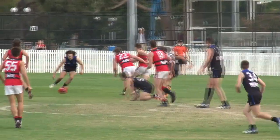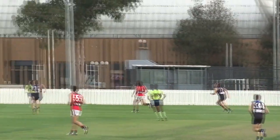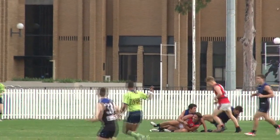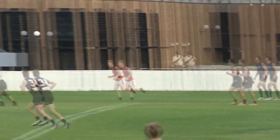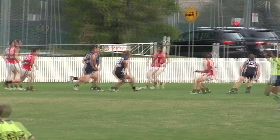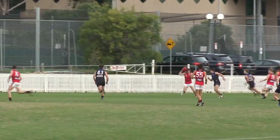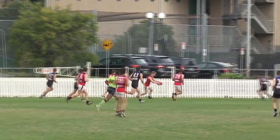Back in the middle. No one can get it clear. Blacks have got onto it now. Quick kick around the corner from Tyson Cruz. Gets the half back. Oh, big collision there. Going to be a couple of sore bodies. Mark taken by Blacks. So they go inside 45. High, up and under. No one's able to take it. Falls to Curnow. Curnow's a handball to Hogan. Hogan was looking for a teammate. Couldn't quite get there, and ball falls to Old Xavs.